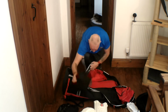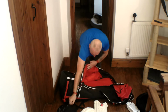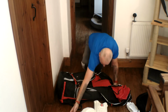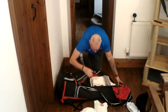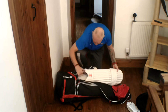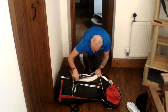Shoes, spiked and rubbers, they tend to go in there as well at the bottom, again to create a base. They're stacking up now against the base that I've created here. I've then got my thigh pad. That can go in here, and again fits in quite nicely. And then the pads. I've got the pads in here. And there I have the majority of stuff that I'm going to need in the right place.